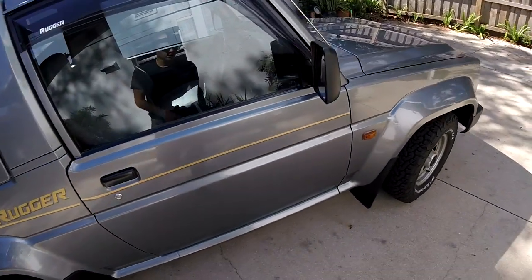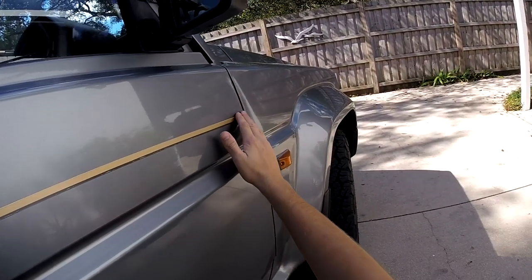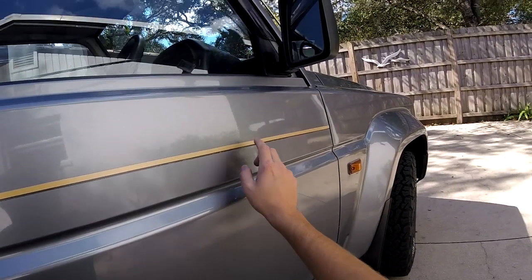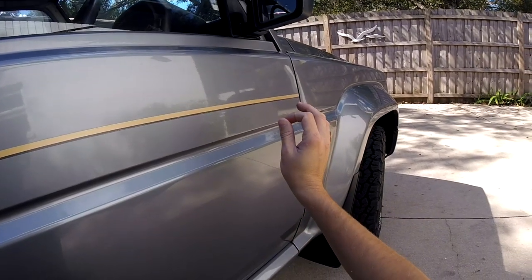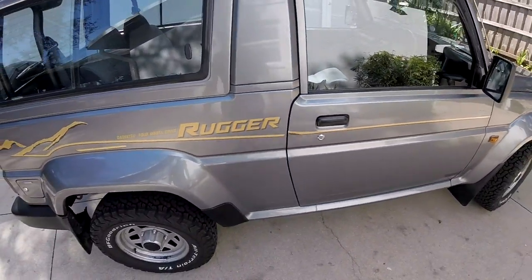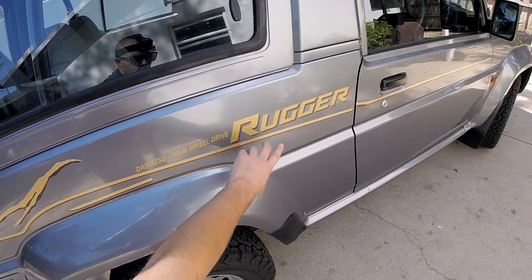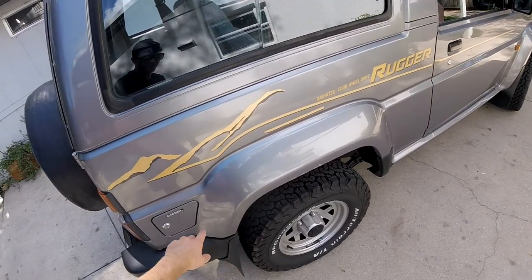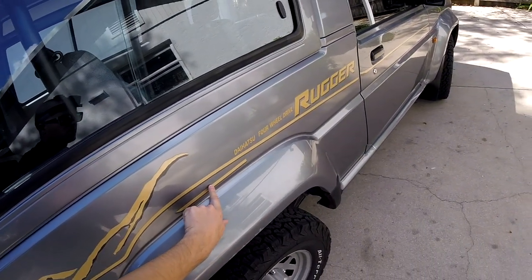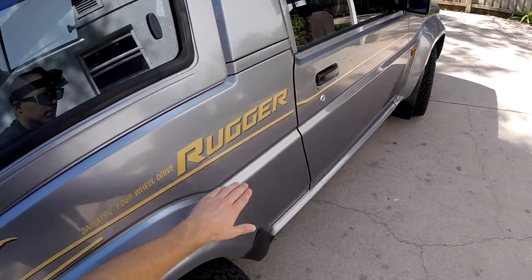These stickers, which are original, I don't know if you can see, along the bottom here, they're starting to separate from the body. You could have them recreated or come up with your own design, but the stickers here have a light gold flake in it. It's super subtle, along with this secondary, I guess, darker gray. You can see. It says Daihatsu four-wheel drive Rugger. And the amount of stickers that are on the side, so you have the one here, which goes all the way here, is one. That's one, and then Daihatsu four-wheel and drive, these are all separate. So this is not connected, these are all separate little stickers. And then Rugger is one piece.